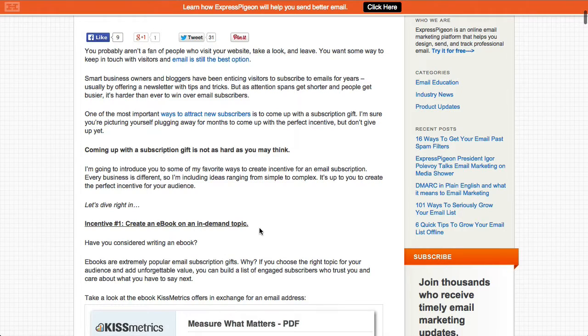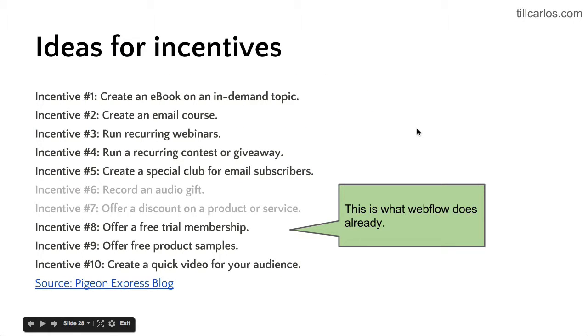So, for example, create an ebook on an on-demand topic. This is what I thought about before. Why not create an ebook about how designers can learn web design easily, for example. Or an email course. Webinars would be a big one because it's a software service that might need some explanations. So a webinar would be a good marketing channel here. Or a contest, as thought about before. Yeah, and a special club and record audio gift, offer a discount. This is all something that's not relevant here.